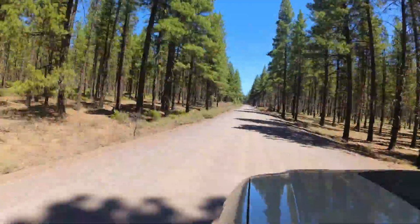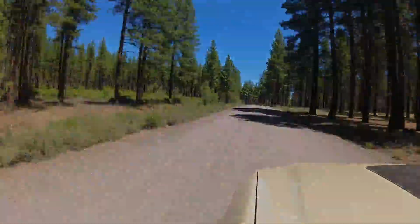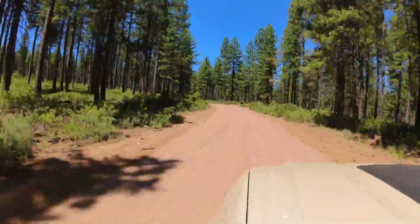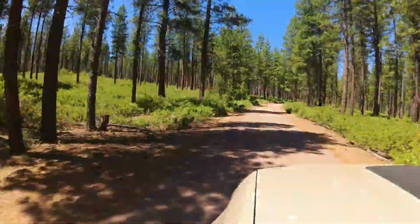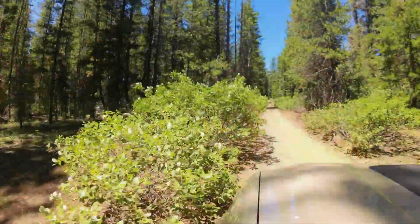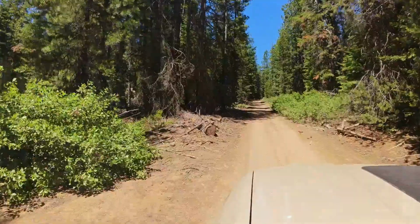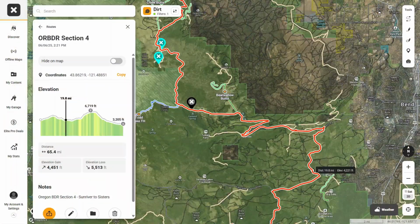Section 4 starts on pavement that turns into gravel, and you're on dirt pretty quickly. The first 20 miles or so are just dirt Forest Service roads. There are a couple sections that get a little tight, so watch out for paint pinstriping if you're worried about it. Around the 25-mile mark, this section starts to climb in elevation.